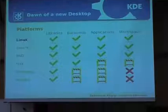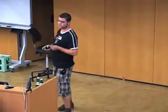So that should be really easy. Our libraries currently already work on all those platforms. We're on Solaris, sorting out a couple of dependencies. Then we have backends. I will come back to this topic of backends a bit later. Of course, there are applications which depend on libraries, partly on backends, and the workspace, which is basically the desktop as you know it. So yeah, those are quite some construction plans, and certain things just won't be implemented. But this is very roughly how it looks.